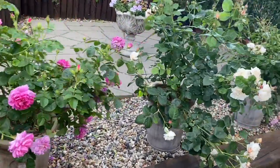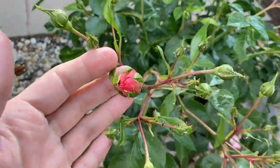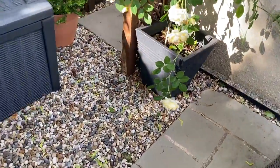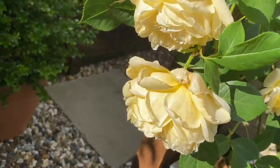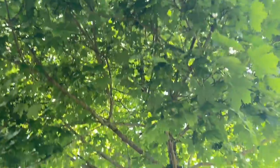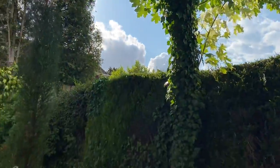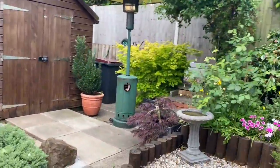The roses, again, just looking really abundant in flower. There's some ready to break out on Anne Boleyn. Again, just look over here how stunning these are. I mean, isn't that just the most gorgeous? We don't often look up enough, I don't think, but just look at the gorgeous tree. Right, let's go and take a look around here.